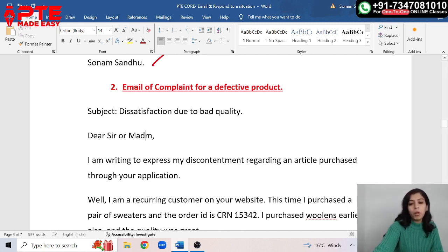Dear sir or madam, or you can also write it like this. I'm writing to express my discontentment regarding an article. You have already used the word dissatisfaction earlier. You can use discontentment here in order to get good scores in the vocabulary part. So I'm writing to express my discontentment regarding an article purchased through your application.